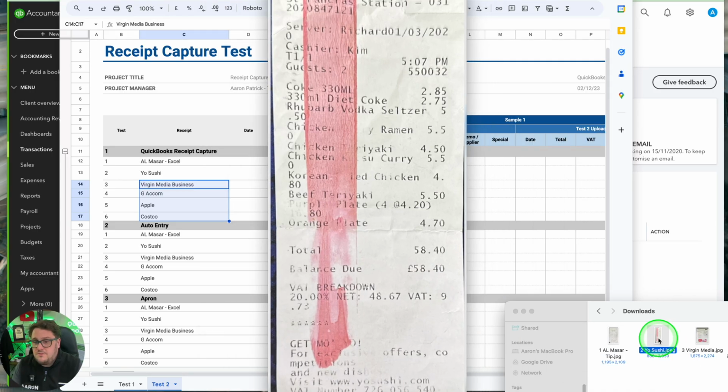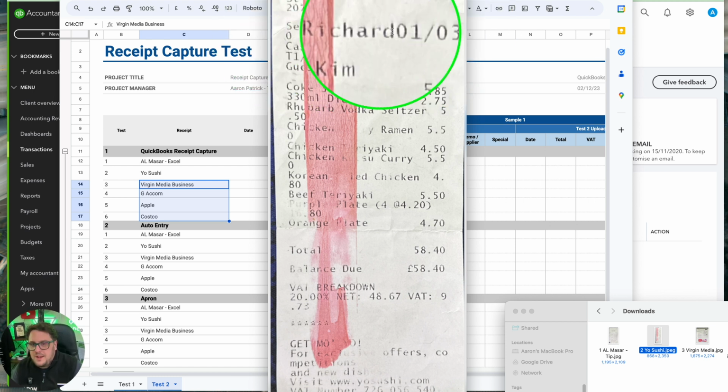The second receipt is probably my worst receipt I've ever had in my life, but I love showcasing this. It's a really old receipt. Now it's 2020, and also the 2020 goes over 2 lines.